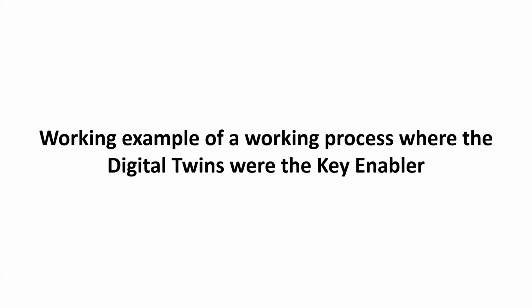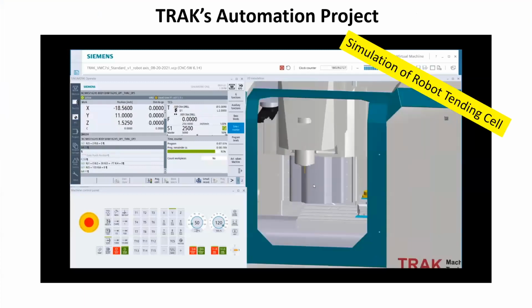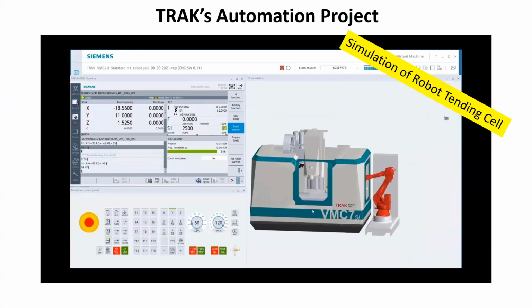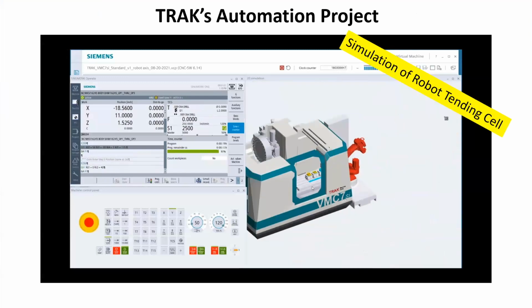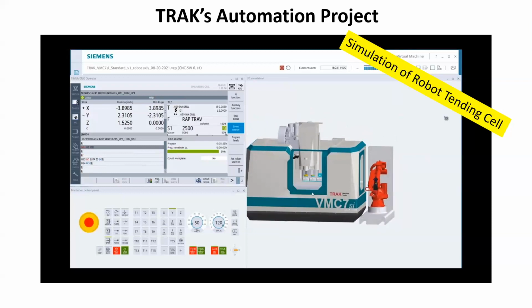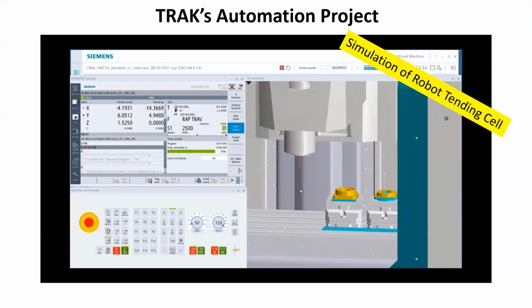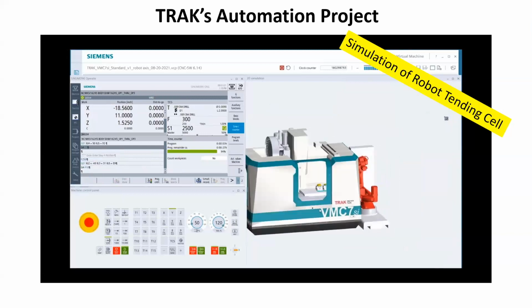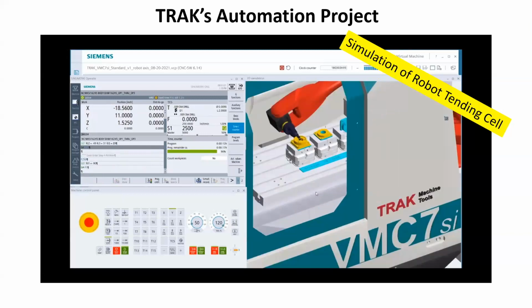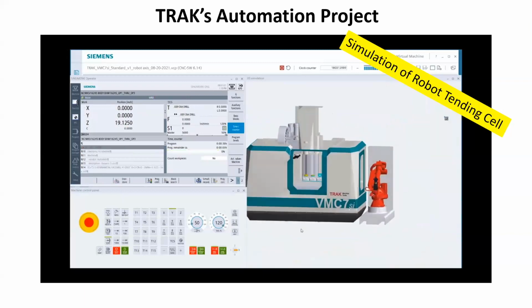I'm going to start at the end and then work backwards, so to speak. This is my digital twin I did before anything existed. And it was for me to figure out how to do a different process using automation. So this particular platform is a Siemens Run My Virtual Machine product. And so I created a digital twin using engineering drawings for the machine. I had to modify some of the drawings from the robot company, and basically went through the process of convincing myself first that this was a doable project.